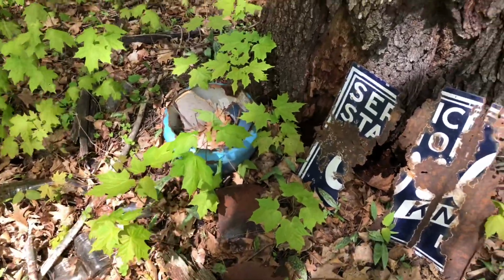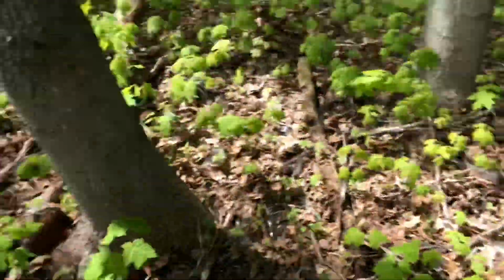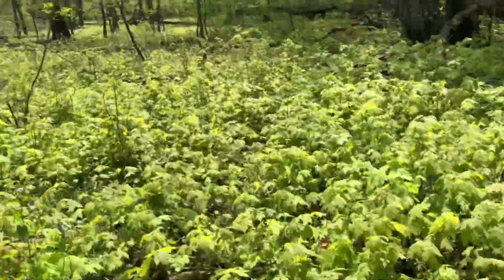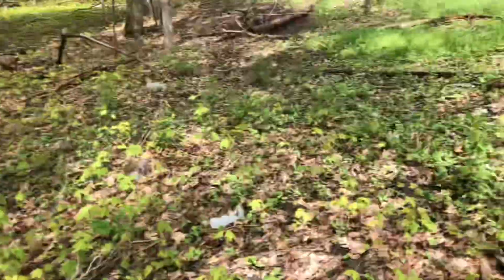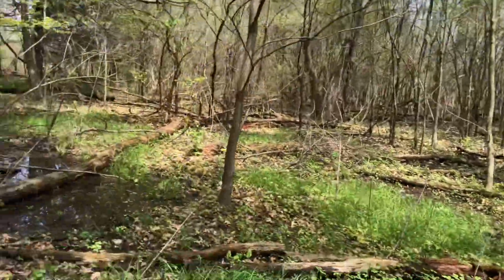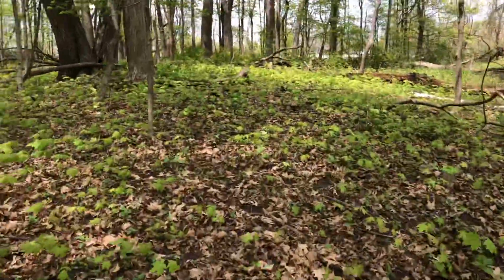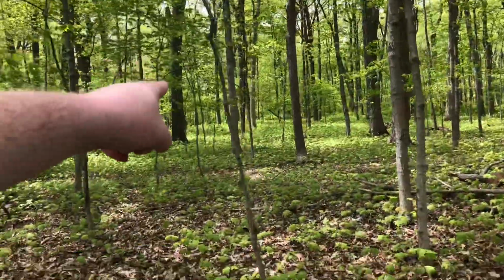Service station. So, wow. Okay, so last time I did not see all this stuff. That was pretty interesting. So I'm obviously kind of a little bit off from where the geocache was. I'm sure it's way over there now.